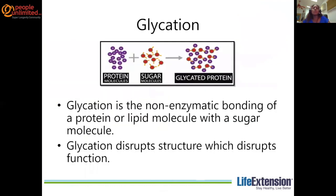Moving on to the next mechanism of aging, excess sugar or glycation. We see this every day in the foods that we eat. If you love to grill, we have the 4th of July right around the corner. Who doesn't like a nice grilled anything? I like grilled portobello mushrooms, grilled onions, and grilled whatever you would like to have on the grill. What you do see is that that is an example of a glycation reaction.